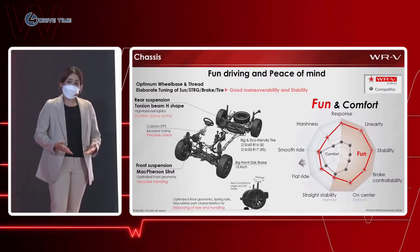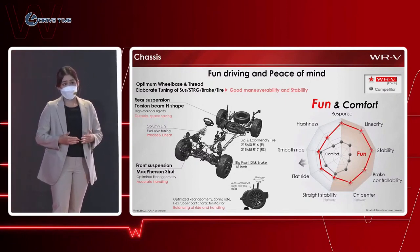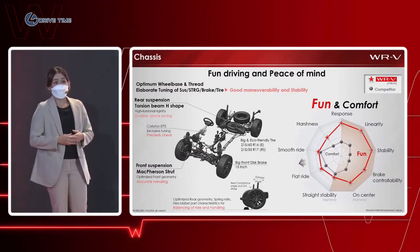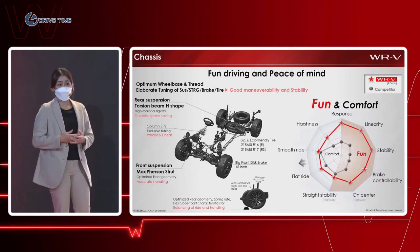We focus on fun driving, but also mind the balance with rough road ride comfort in the left area of the chart, until all criteria achieve our development target, with the aim to satisfy our Indonesian customers.